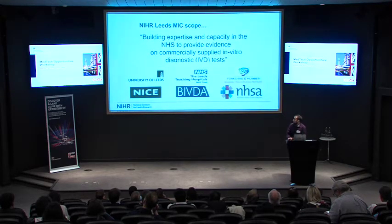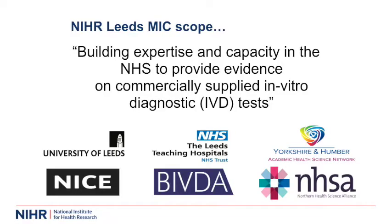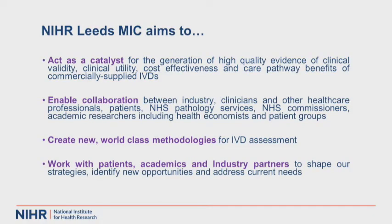So the overall scope of the Leeds MIC is to build expertise and capacity in the NHS to provide evidence on commercially supplied in vitro diagnostic tests. But what does this actually mean, and what are our aims? Our aims really are to act as a catalyst for yourselves, and we want to generate high quality evidence of clinical validity, utility, the cost effectiveness of your products, looking at the care pathway benefits in the long term, like you heard from Pippa before, and also look at all commercially supplied in vitro diagnostic tests.